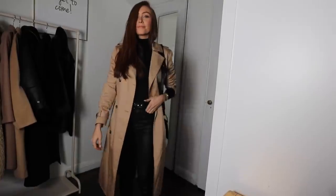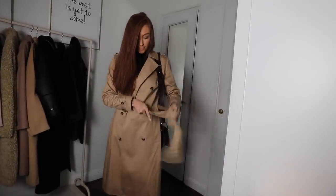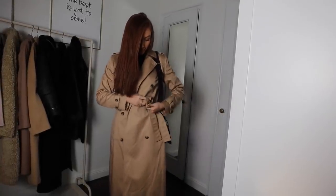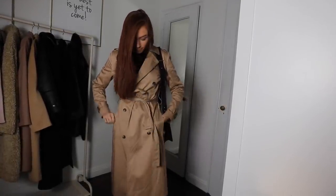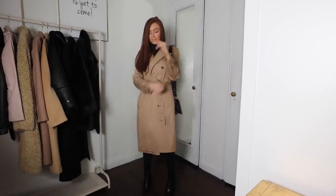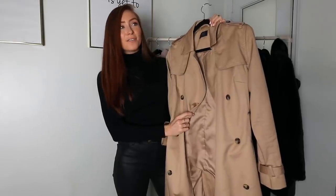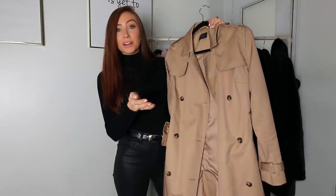I have worn this coat so much. I've worn it for both fancier occasions, like going to a meeting or going to meet friends for brunch or dinner, but I've also worn it with runners, like going to the park or heading out to meet Kellen for a coffee. It's just one of these coats that's so versatile, and it's also made me add to my list the Burberry trench coat.